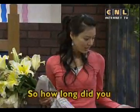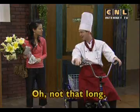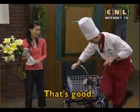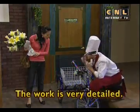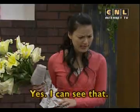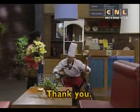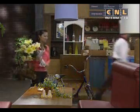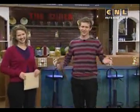Great. So how long did you work on this tricycle? Oh, not that long. The work was pretty easy. That's good. Look at these screws. The work is very detailed. Yes, I can see that. Good job, Max. Thank you. Thank you very much. Well, I'm going to start cooking.